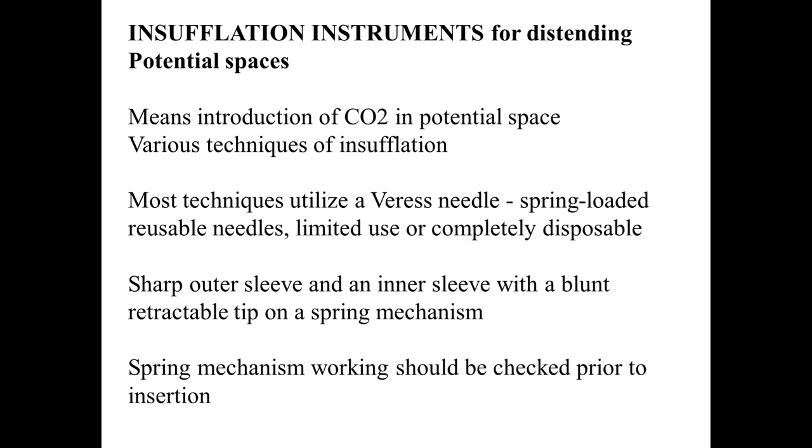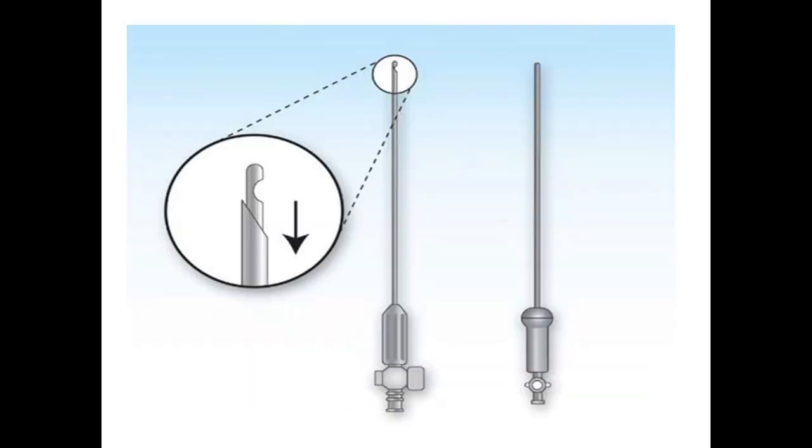The person who is putting this needle will get a sense that it's hitting somewhere, and he's going to hold his hand movement, right? So the spring action, as I mentioned here, should be checked to see whether it is working or not. So this is what the tube is. The outer tube has the sharp edge. You can see here the sharp edge, outer, sorry, not inner, outer. The inner is retractable. So whenever it puts pressure against something, this will go in, and this will lead to the penetration of that wall.